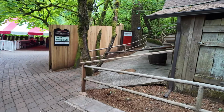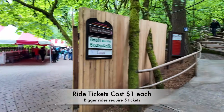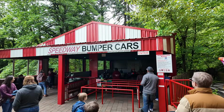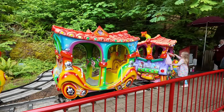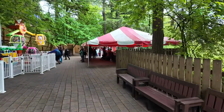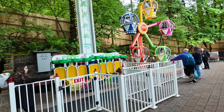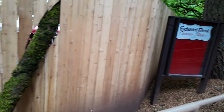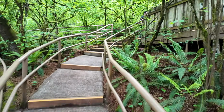I don't remember if we mentioned earlier, but tickets cost $1 each, and most of the activities cost between 2 and 5 tickets. So this area has more kiddie rides. They have bumper cars, this fun, colorful train, a lit up Ferris wheel, and some miniature bumper boats over here under the tent. Oh, and the frog hopper. They have a little theater back here, and they have Jack and the Beanstalk rehearsals called the Summer Theater, tucked into the forest.